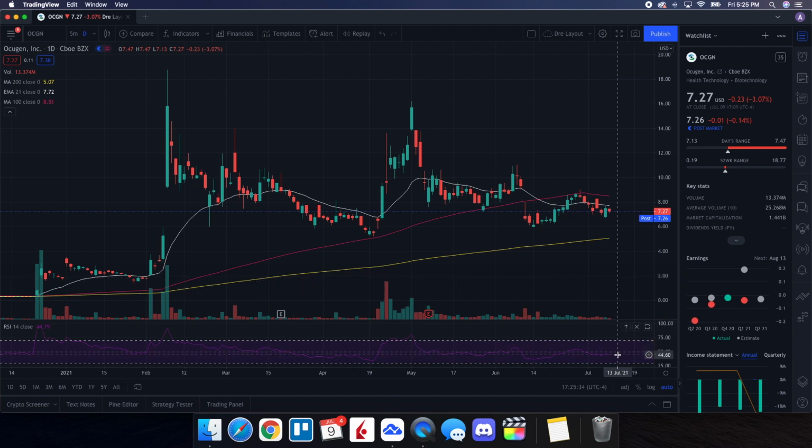As you can see down below, we're right around 44.60 on the RSI, so we are trending into the oversold territory. Now, when we take a look at the indicators on the chart, you can see we're well above the 200-day, we are below the 100-day, and we're also below the 21-day EMA. So like we were talking about in yesterday's video about OCGN, it is definitely respecting areas of support.